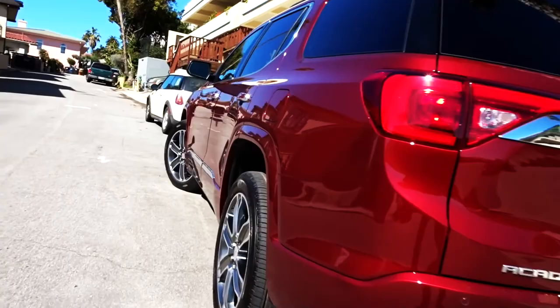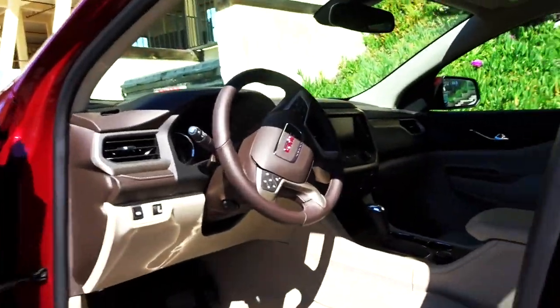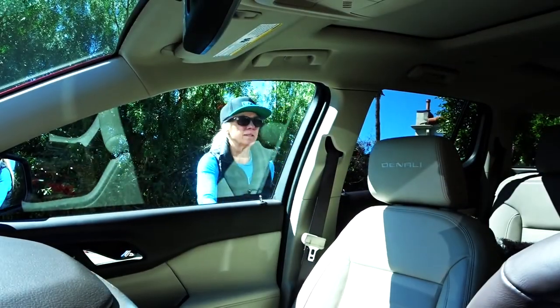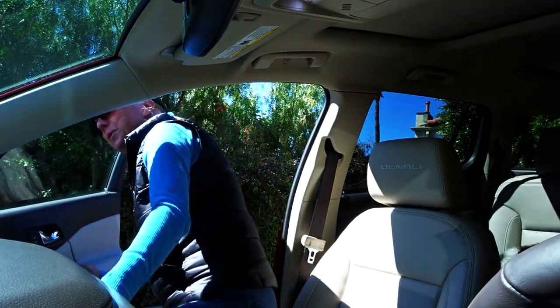First drive in the GMC Acadia. Better have my glasses on. Whoa. Whoa. Nice. Looks good. Let me figure out my seat. Oh, that is the color. Nice, huh? Yeah. Woo, ruby.